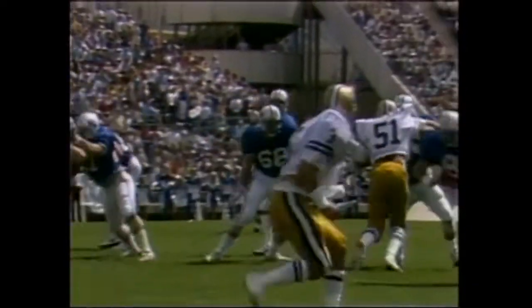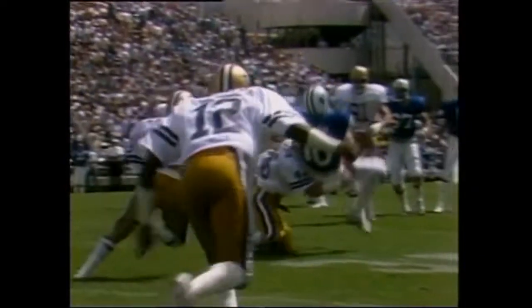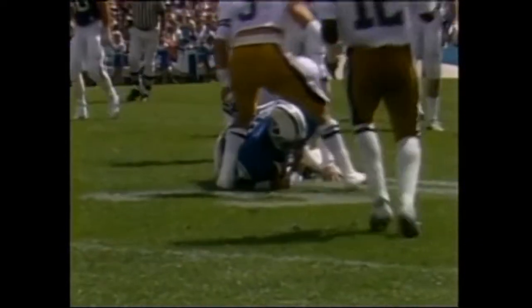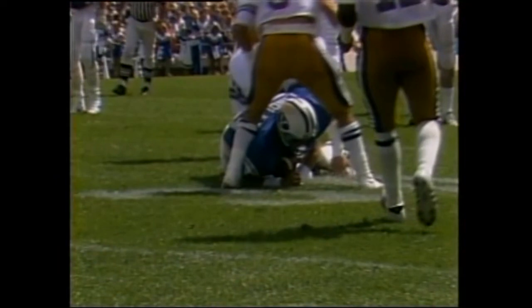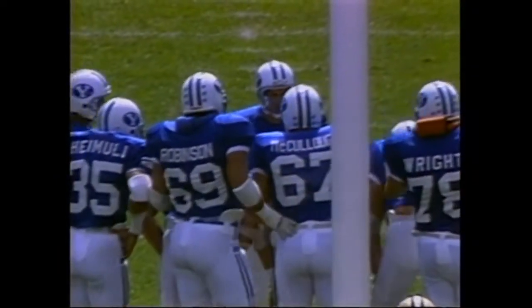That play's designed, Jay, to just pick up five or 6 yards on first down. It's just a 2 or 3 step drop by Robbie, and he turns and right now lets it go to the tight end, who's just 5 or 6 yards out on a little turnaround pattern.